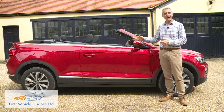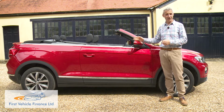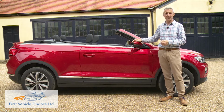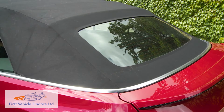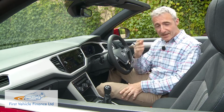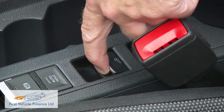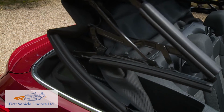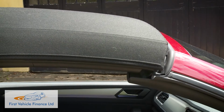It doesn't stop there either. The 4 framed doors that you get in a hardtop T-Roc here make way for a pair of longer, frameless ones, and the usual B-pillars have been dispensed with too. You get a fabric top here, unlike the folding metal top that you got in the old EOS model, and you operate it via this button down here between the seats. If bad weather threatens, then it raises in just 11 seconds.